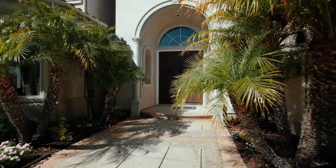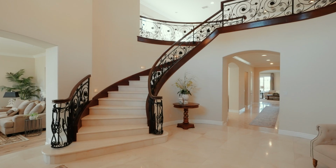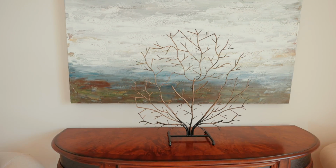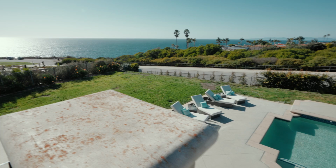This property features 6 bedrooms, 6 baths, 2 half baths. It is nearly 8,200 square feet. The lot size is just shy of 25,000 square feet. It is 2 stories and it has a 6-car garage, of which 2 spaces were converted into a music studio.